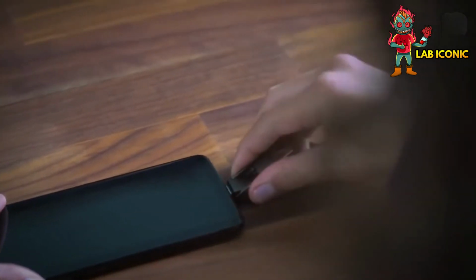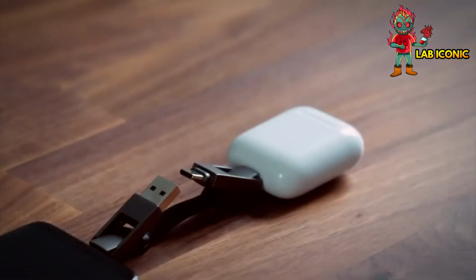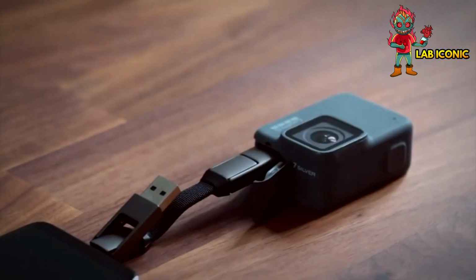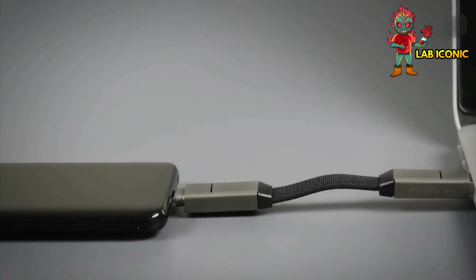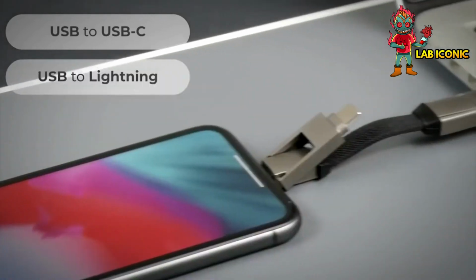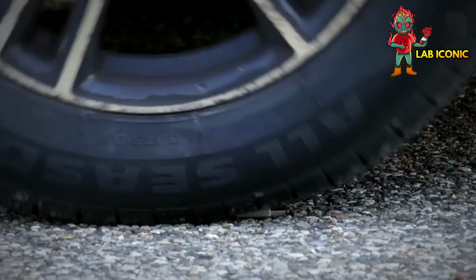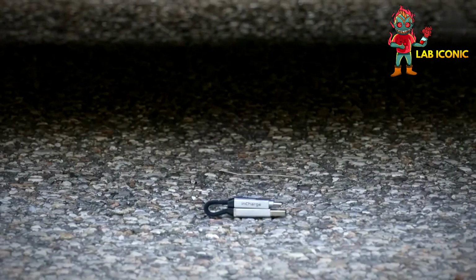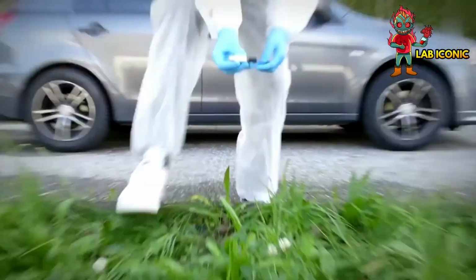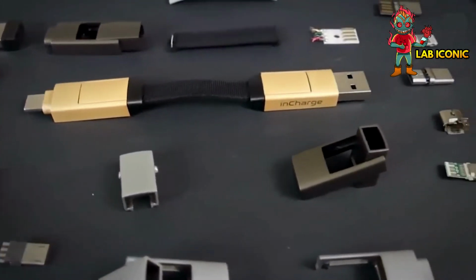Can't find a socket to charge your phone? Just connect to your friend's phone. The InCharge 6 supports power transfer from one device to the other too. Loads of devices are switching to USB-C input, and it accommodates for that too. It comes on a small keychain, so it's effortless to carry around. And if you're clumsy, don't worry about dropping it. It's been designed to withstand being run over by a car. The days of carrying around a bunch of bulky charging cables are definitely over.